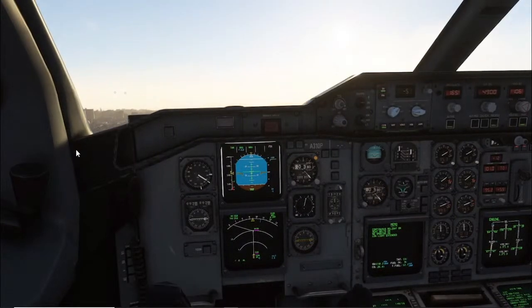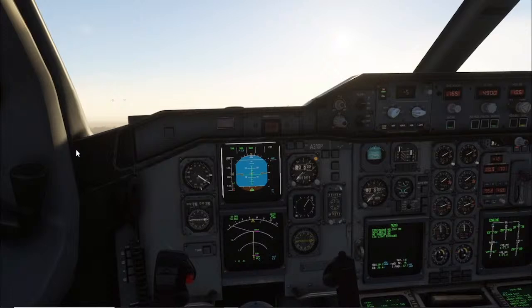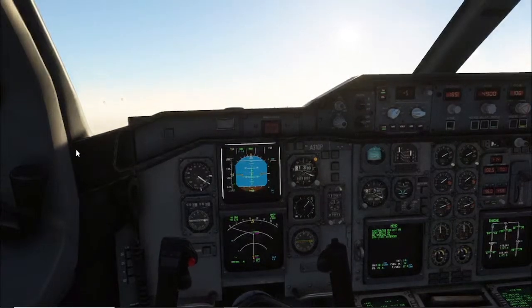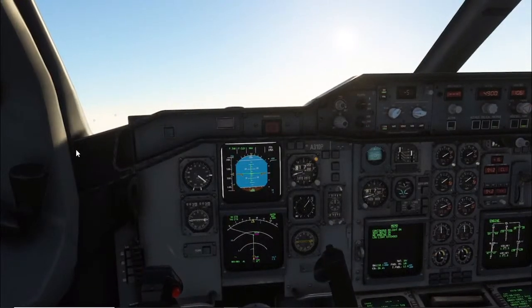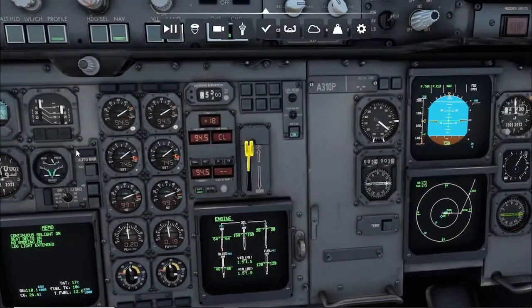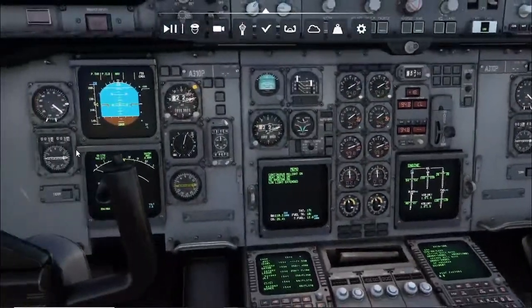We'll hold manual control for a little bit until we get over 1,500 feet. All right, let's click autopilot. Let's lock our landing gear. Turn the brake fans off, but now they're off.